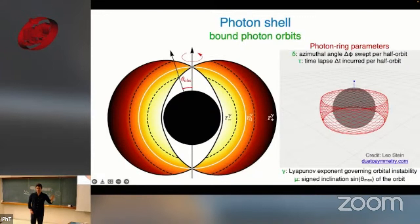Okay, so let me describe the shell. First, everybody here is very familiar with Schwarzschild. If you have a Schwarzschild black hole, the event horizon radius is 2m. And then the shell actually shrinks into a sphere. There's a single radius where you can have bound photons, and that's the sphere at r equals 3m. And those photons have zero angular momentum. In particular, they're allowed to pass over the poles. As you spin up the black hole, the sphere actually thickens into a shell.